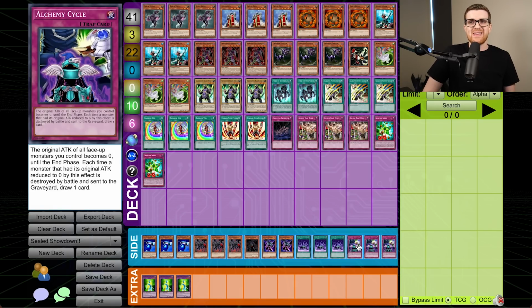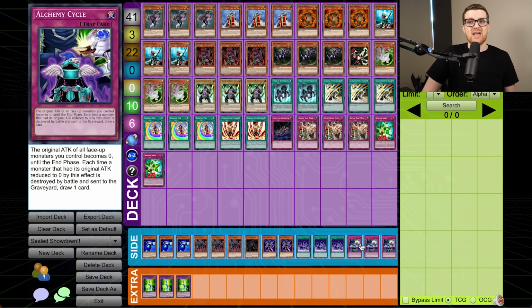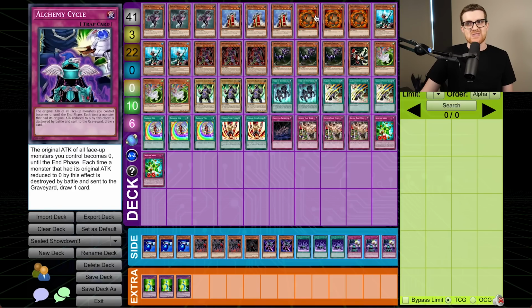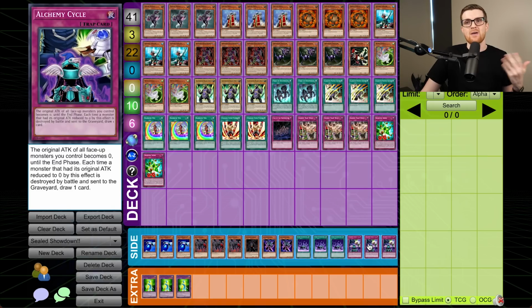And then 3 of a card I was actually excited to play around with, but as soon as I figured out the Castlegate thing, I had to take out Alchemy Cycle. This card, all face-up monsters you control become 0 attack until the end phase, and each time a monster that had its original attack reduced to 0 by this effect is destroyed by battle and sent to grave, draw a card. So if Robert finds himself in a situation where he can start hitting over my 2k defenders, I can Alchemy Cycle. That way when they die, they'll actually be able to convert into cards because I draw a card every single time he does that. Now, obviously he would just maybe not attack, but it puts him in a precarious situation because if I have a way to counter what he's got, then he may just want to clear my board so I can't tribute for any of my guys.